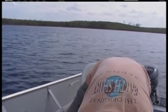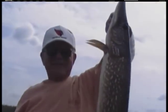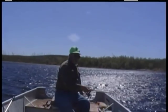This is Saturday, 10 to 4. Andy took me to another spot, and I caught my first northern on my ultralight. 34 inches. Andy's holding it for me. Beautiful fish. Am I happy. What a fight. Can't get anything better than this. Here we are.